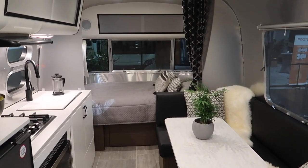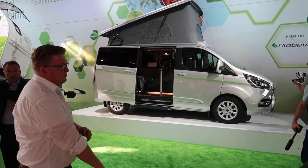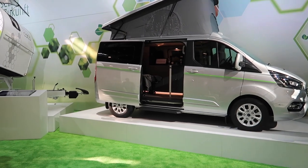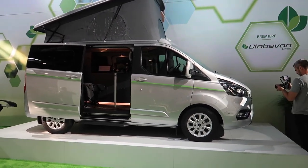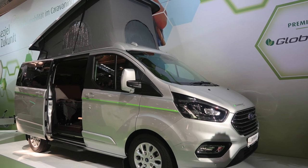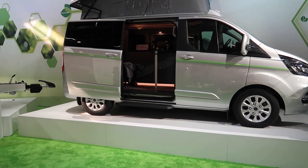So there you have it, the new 2020 Airstream Caravel 22-foot. So we're here on the Dethleffs stand. You'll be disappointed to know that Alexander, although he's here, he's not responsible for this, which is the Globevan e-hybrid. But Sebastian is here. And hello, could you talk us a little bit through this van, please?